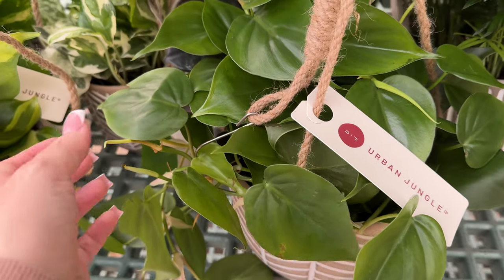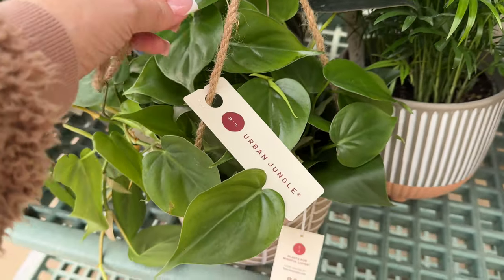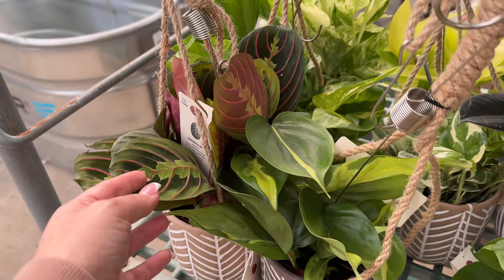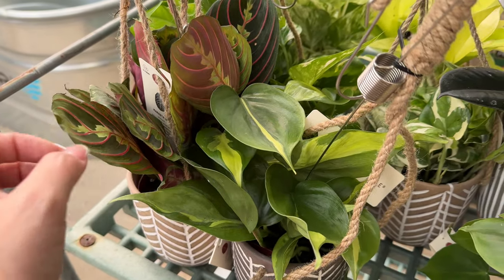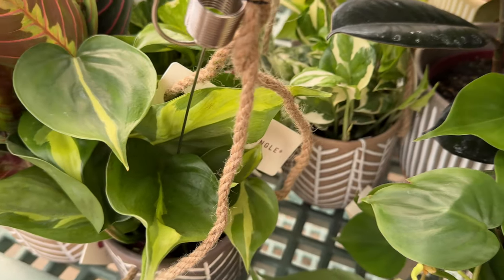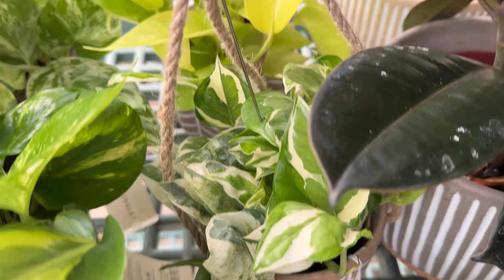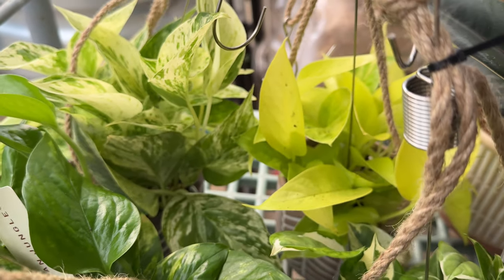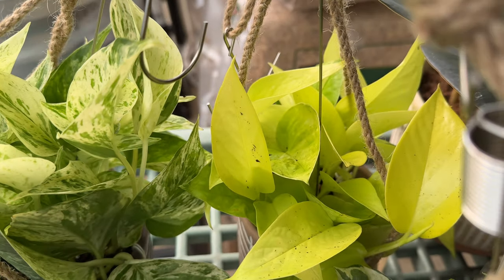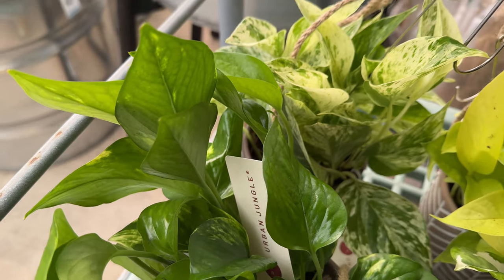This is a heartleaf philodendron. Very pretty in this hanging basket. We have a red Maranta. These are beautiful. Philodendron Brazil. These are Pothos Pearls and Jade. And I believe that's a Marble Queen Pothos, Neon Pothos, and a Golden Pothos.